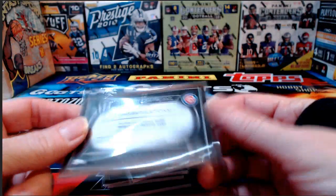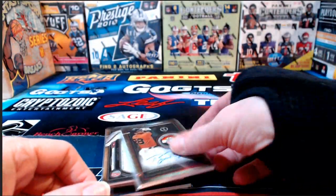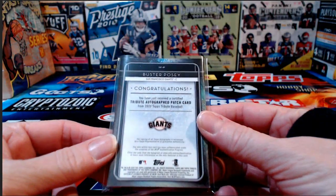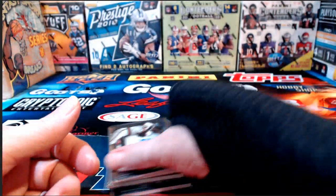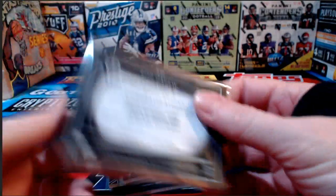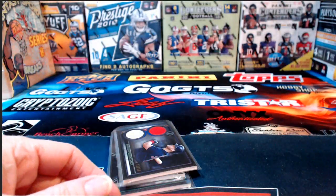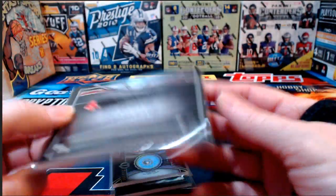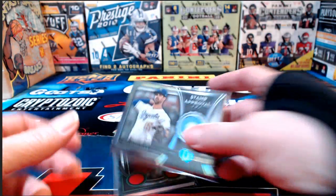Contreras to 150 for the Cubbies. Buster Posey, I had forgotten about this one, to 10 for the Giants, relic and autograph. And I had forgotten about this one, to 160. That is Rod Carew for the Angels. Andrew Benintendi, numbered 250 for, imagine that, the Red Sox.